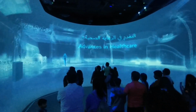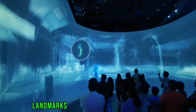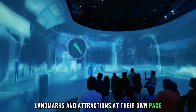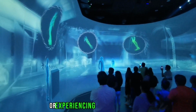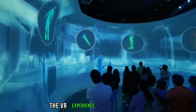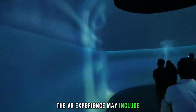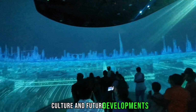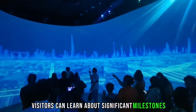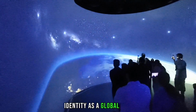Interactive exploration. Visitors can interact with the virtual environment, exploring different areas, landmarks, and attractions at their own pace, whether it's flying over the Burj Khalifa, strolling through the Dubai Marina, or experiencing cultural festivals. The VR experience offers a dynamic and interactive way to discover Dubai's wonders. Educational content. The VR experience may include educational content that provides insights into Dubai's history, culture, and future developments. Visitors can learn about significant milestones, architectural marvels, and ambitious projects that shape Dubai's identity as a global city.